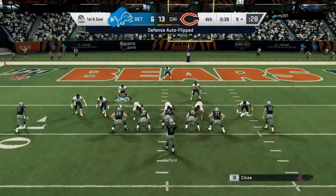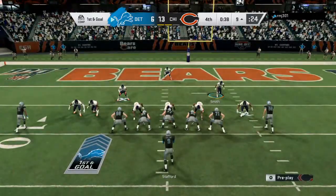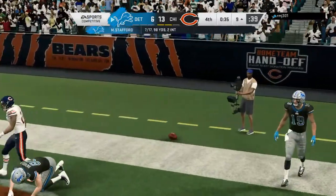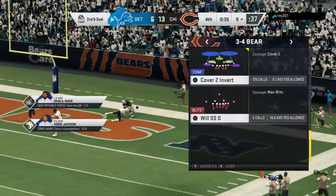A looming decision to make on the conversion, down 7, but first things first, they need to score as they come up on 1st and goal. Back to throw to the end zone, but it's incomplete. Amendola, he was the intended target, but it'll be 2nd and goal.